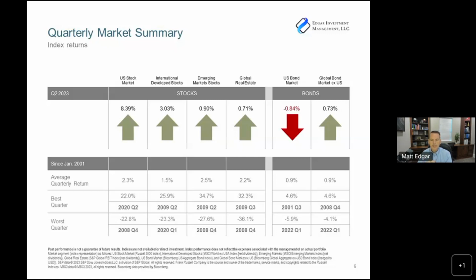Emerging markets, on the other hand, underperformed itself on a historical perspective. So 2.5% is what we normally would expect in Q2 on average for emerging markets. We eked out a little less than 1%. Same thing for global real estate. We would normally expect around 2%, a little over 2%, and we got just under 1% on global real estate. So the shining markets this last quarter were the U.S. stock markets and developed stock markets. And we'll take a look at a little bit more detail on those two markets here in a second.